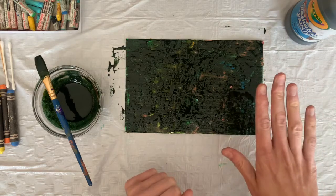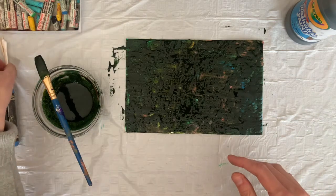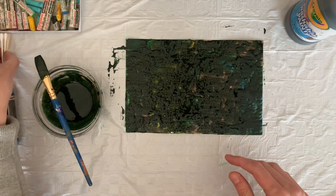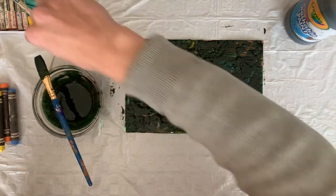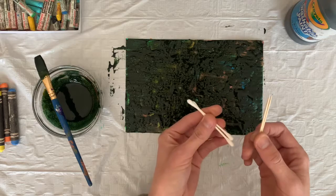And remember, you can also use your store-bought paint if you have that. It works just the same way, so you just cover it. And now, this is the part where you get to decide which tool you'd like to use. So the two tools that I have are toothpicks and cotton swabs.